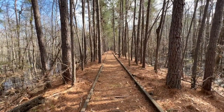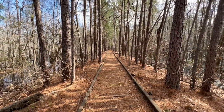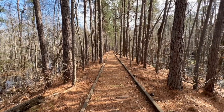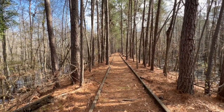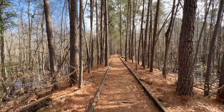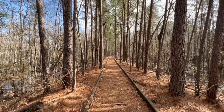This is kind of cool. You can tell how long it's been since the railroad tracks have been used, judging by the size of the trees that any train coming through here would hit. I'm not sure how many years, but it's been a while. Some of these trees are really big.